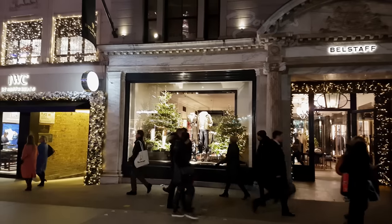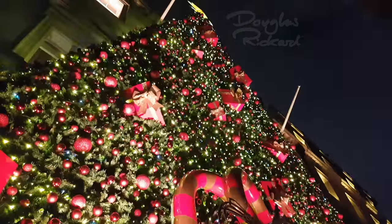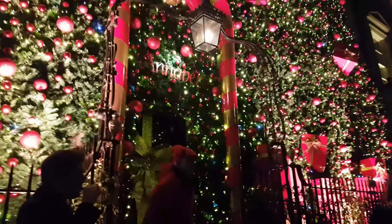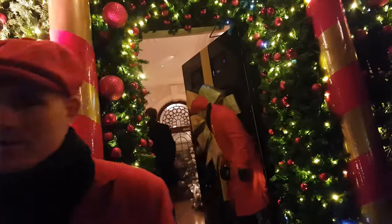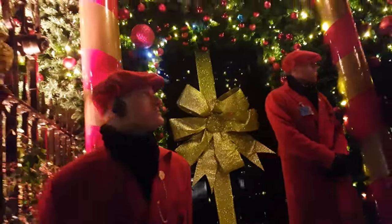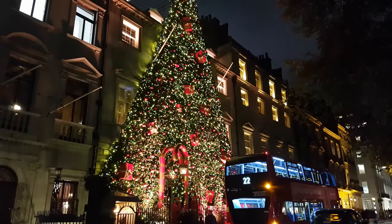And my top Christmas lights this year are in Berkeley Square. No, not that tree. That tree. What is this wonderful place? It's called Annabelle's. It's a private members club. Oh, wow. You've got the best Christmas lights this Christmas in London. Yeah, I know. Imagine this being your bus stop.